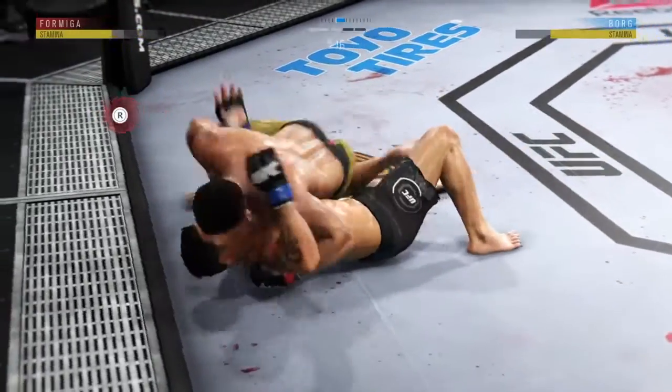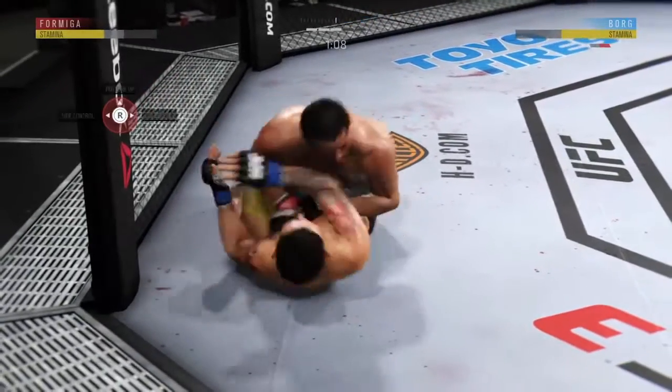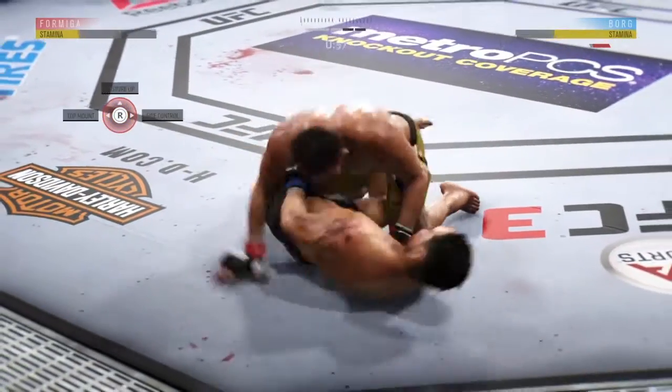Movement on the ground here, always trying to better his position. Goes upstairs for an elbow. He's in half guard here. Oh, another big elbow by Formiga. He's in half guard here.